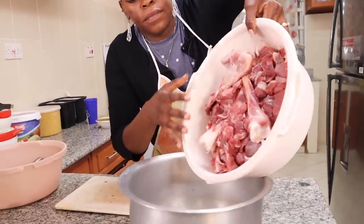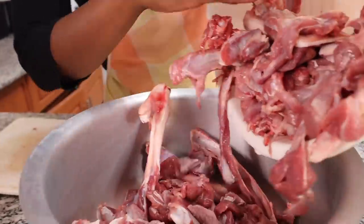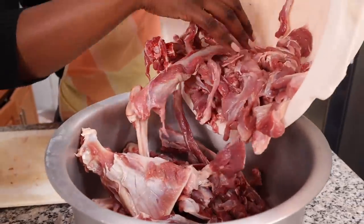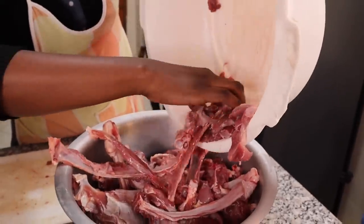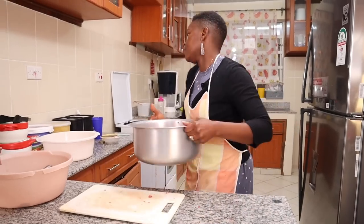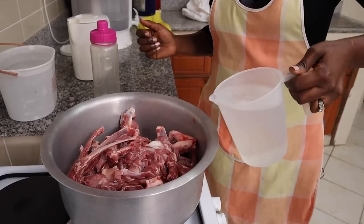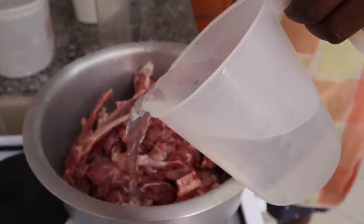I really need to invest in one of those big chunky knives that cut bones, because I think it's a good idea to buy goat this way, but the bones are so humongous. And not all slaughterhouses, the slaughterhouse in Dagoretti is great for cutting the bones into smaller pieces for you, but not all are like that.